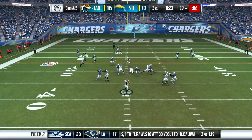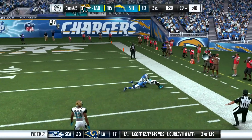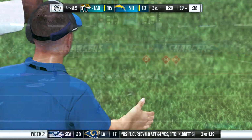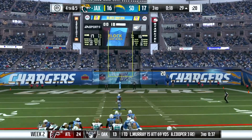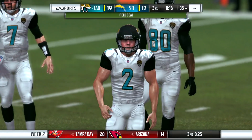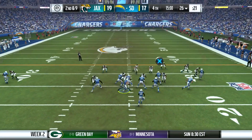Facing a 3rd down in a stack formation. Bortles to the outside. And Hurns can't come away with it. Double coverage out there with Flowers and Hayward. And they send on the field goal unit again. This is a 46-yard try as Myers keeps this inside the uprights. 19-17 Jaguars now lead. The fourth quarter is underway.